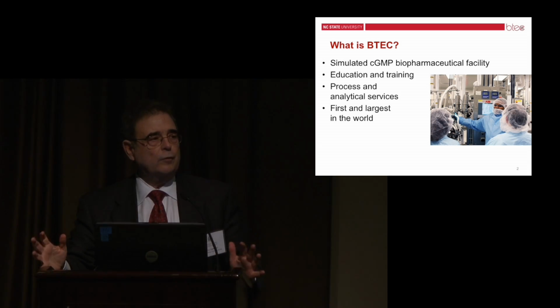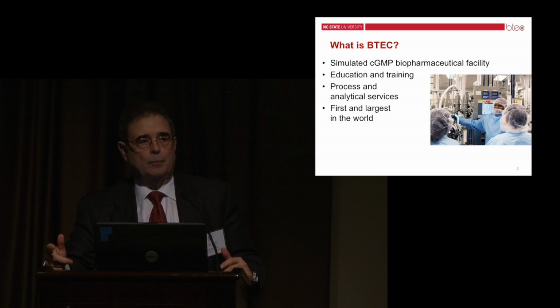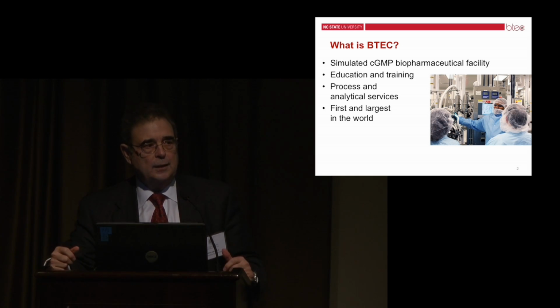And for those of you who are not familiar with that, these are drugs like antibodies, for example, that are made in recombinant organisms in mammalian cell culture or fermentation broths. And they have to be very, very pure, and they're very well regulated by FDA.